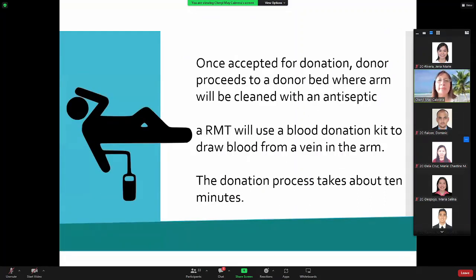So once accepted for donation, the donor proceeds to a donor bed where arm will be cleaned with an antiseptic. A registered medical technologist will use a blood donation kit to draw blood from vein in the arm. So the donation process takes about 10 minutes.